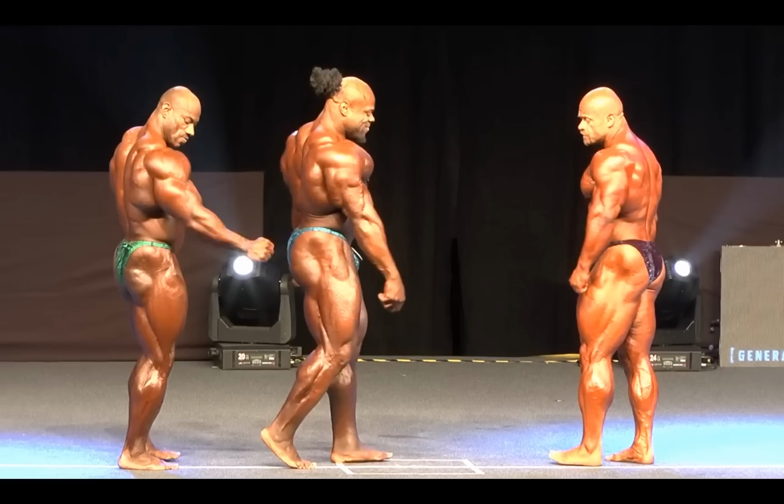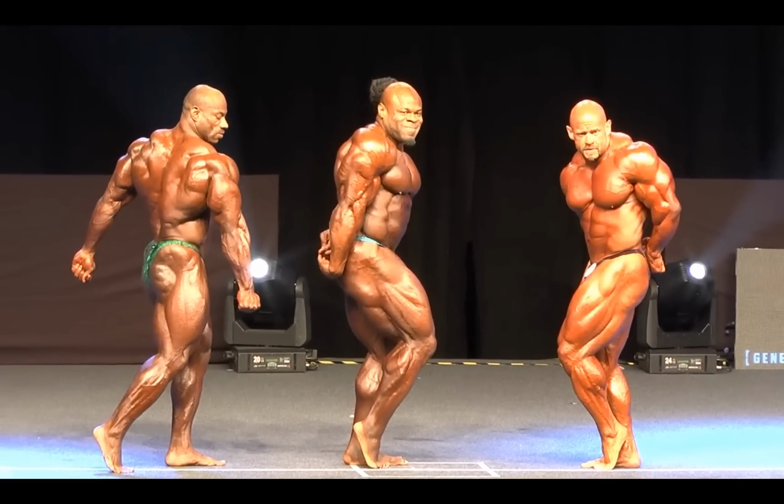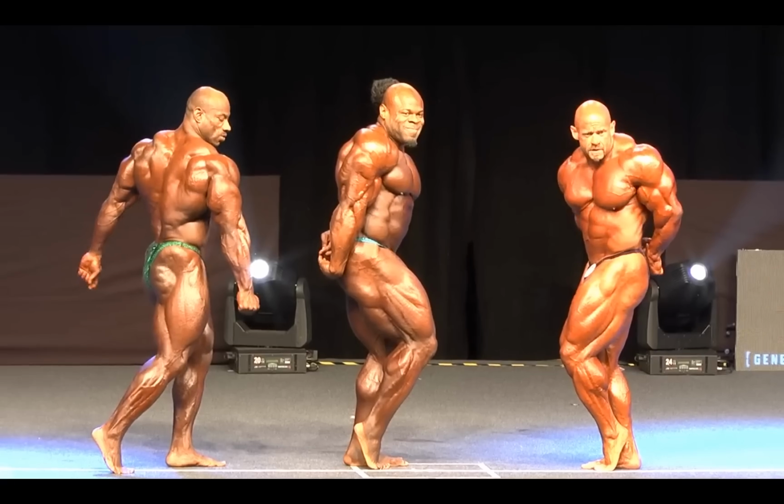I still prefer Dexter in that one, though. I just think he's got a more pleasing shape, a better V taper than Kai. Look at Kai there, though, with the tricep. He's got striations there. And the side of his leg looks amazing.